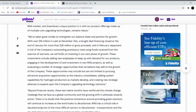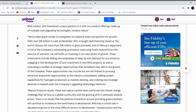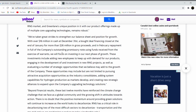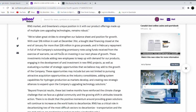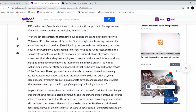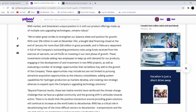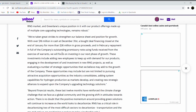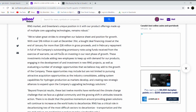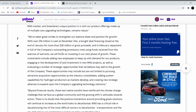With over $16 million in cash as of December 31st, a bought deal financing closed at the end of January for more than $26 million in gross proceeds, and in February, repayment in full of the company's outstanding promissory note using funds received from the exercise of warrants, we will focus on investing in the next phase of growth. These investments include adding new employees to keep up with demand for our products, engaging in the development of and investment in new RNG projects, as well as evaluating a number of strategic opportunities that we believe may add to growth of the company. These opportunities may include, but are not limited to, pursuing attractive acquisition opportunities as the industry consolidates, adding system capabilities for hydrogen production as markets develop, and creating new strategic alliances to expand upon the company's upgrading technology solutions."